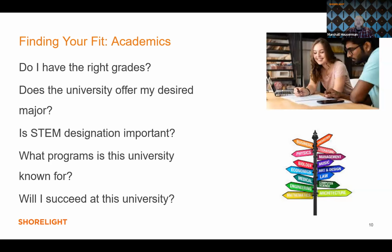As an example, University of Illinois Chicago does not have hospitality and tourism, but we get questions often at Shorelight. Can I go to this university for hospitality? Well, in fact, no, they don't offer that program. But here are 7 different alternatives to that. So really think about the major you want to study and whether it's offered by your university.